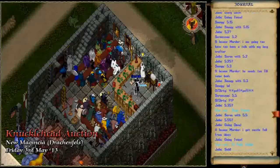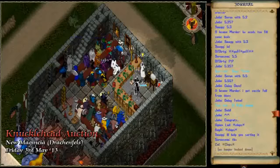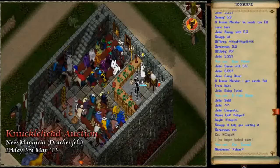And they're sold to Seren for 5.5 million. Actually, 5.5 million, yep. I thought that's what I said, maybe I said something, I was thinking something else.